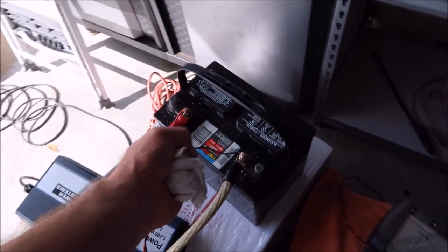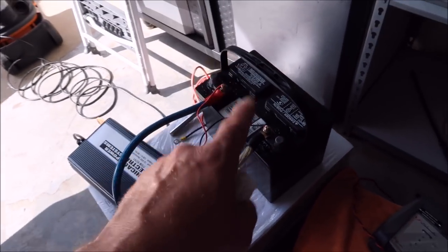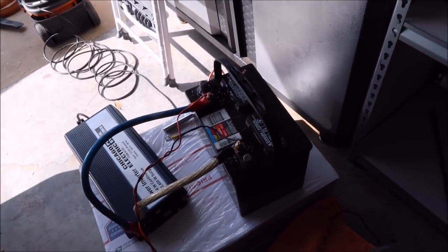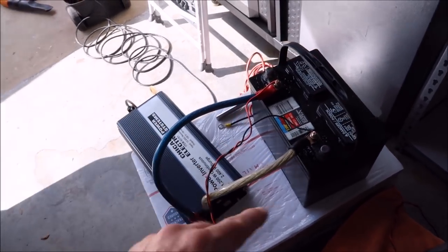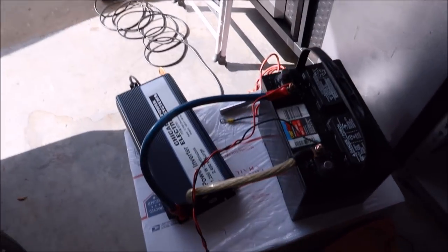If it's a lead acid battery, you also do not want to put a lead acid battery inside your vehicle because they do off gas a little bit. It's toxic. You don't want it in there. What I would recommend is an AGM battery, AGM deep cycle battery, advanced glass mat.